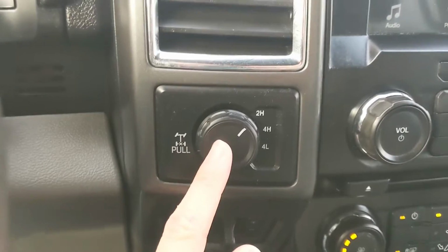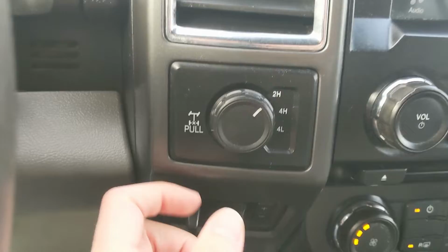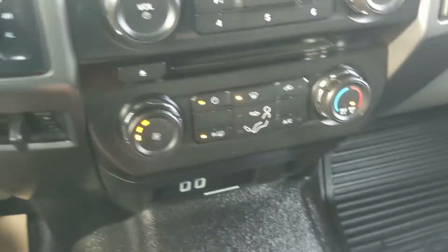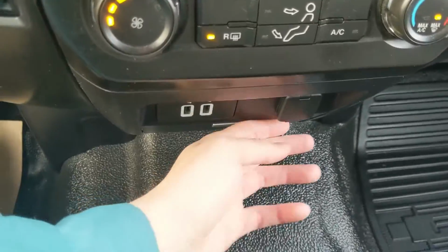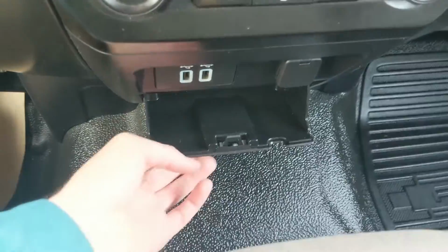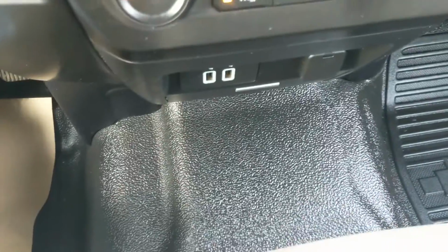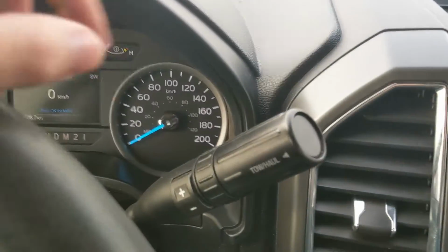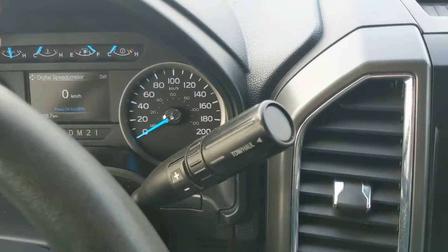To the left you have your 4x4 controls with a locking rear differential and trailer brake controller, and on the right you have a 12-volt and 110-volt power outlet. Moving down you have another 12-volt as well as two USBs and this little compartment here where you can put your device while it's charging or something like that. Looking at your column shifter, which does have select shift so you can manually shift your gears, and your tow haul mode button at the end of the stock.